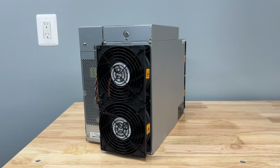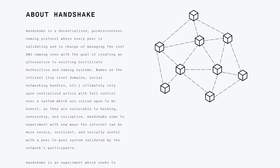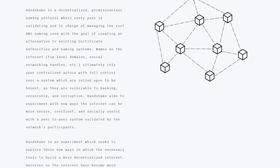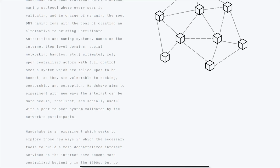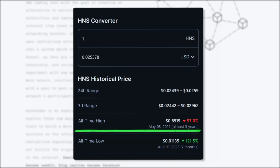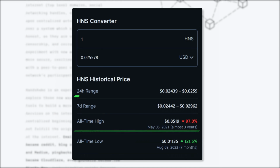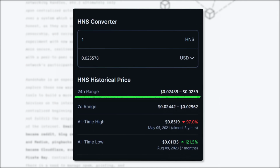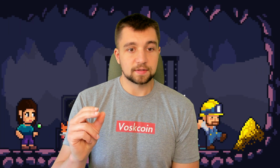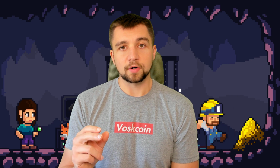But I will say, on one last note of hopium, Handshake, which, you know, wasn't all that crazy, didn't have all that much notoriety in the last cryptocurrency bull run, still hit an all-time high May 5th, 2021, and it's down 97% from there. It was trading at over 85 cents. And right now it's trading at 2 to 3 cents. We'll round up, say 3 cents. That's a big difference. It's up 141% from its all-time low.